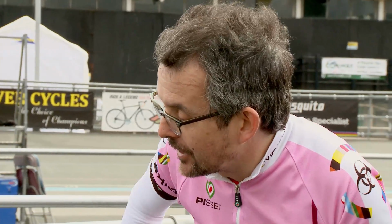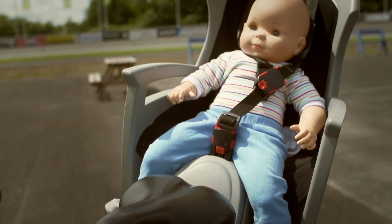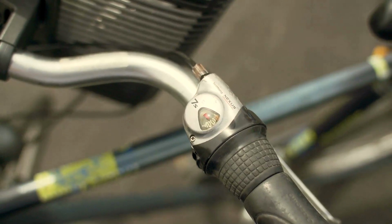This is actually my bike. It's a Dutch-made kind of shopping bike, which I usually do take to the shops, or I take my son. This isn't my son. This is obviously a fake baby, I should point out. I mean, it's called a Gazelle. It should be called a Rhino, really, because it weighs a ton.